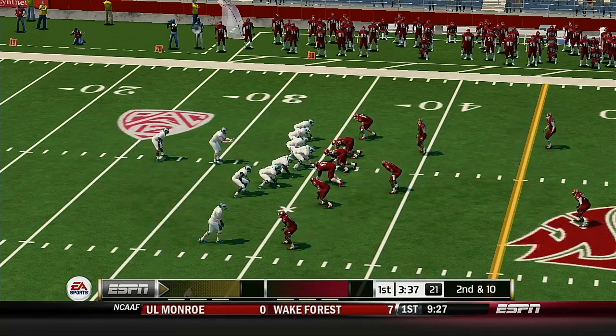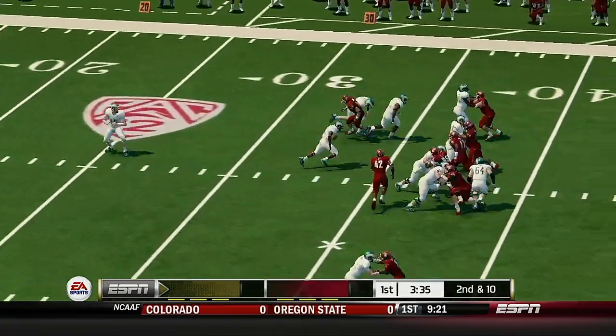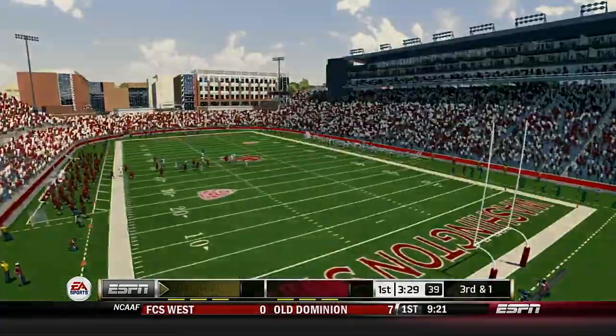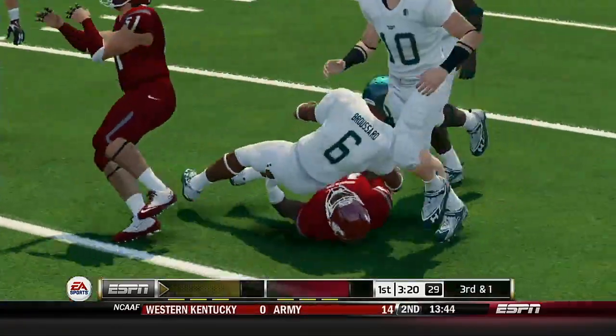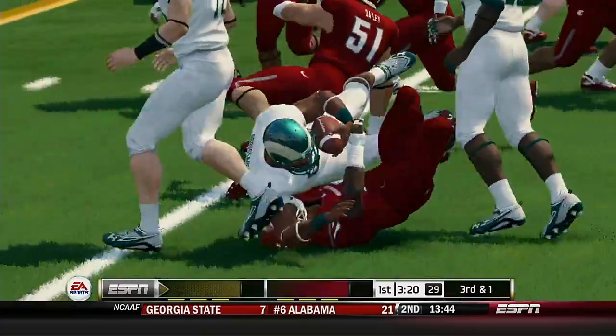Keep 15. He lost the ball. It's picked up. He gets out to about the 44-yard line. And the booth is going to take a few looks at this to see whether or not the ball came out before he was down. So the question here is whether or not his knee hit the ground before the ball came out.